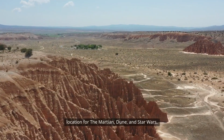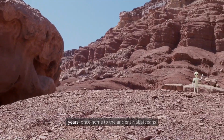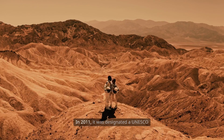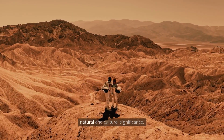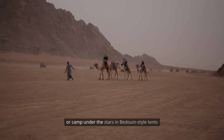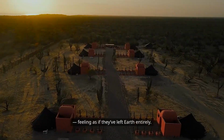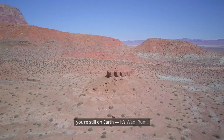Star Wars. Wadi Rum has been inhabited for over 12,000 years, once home to the ancient Nabateans, whose rock carvings still remain today. In 2011, it was designated a UNESCO World Heritage Site for both its natural and cultural significance. Visitors can ride camels, take jeep safaris, or camp under the stars in Bedouin-style tents, feeling as if they've left Earth entirely. If there's one place that makes you forget you're still on Earth, it's Wadi Rum.